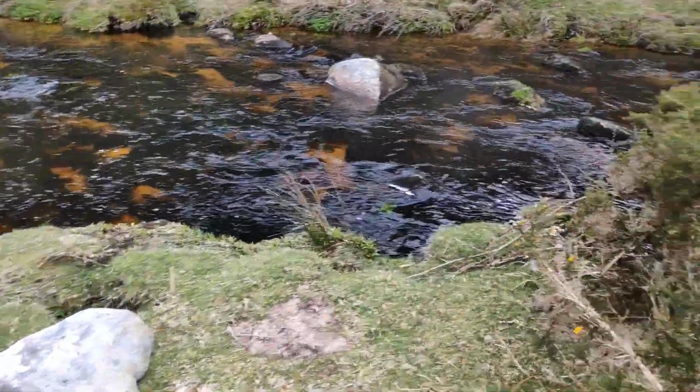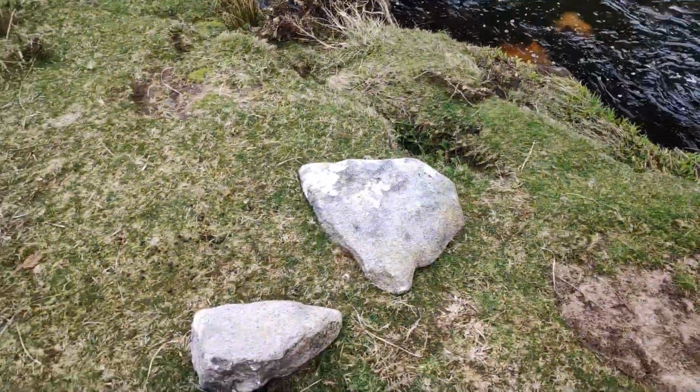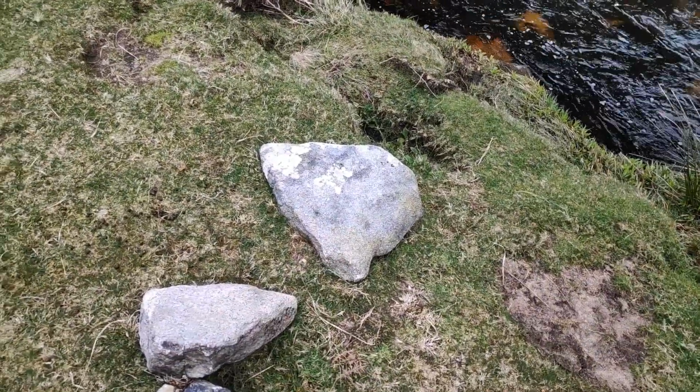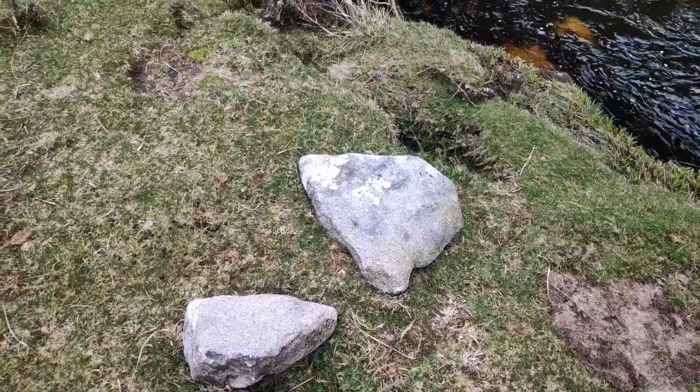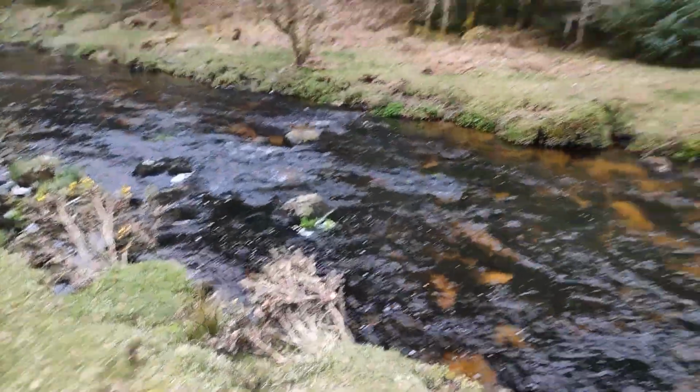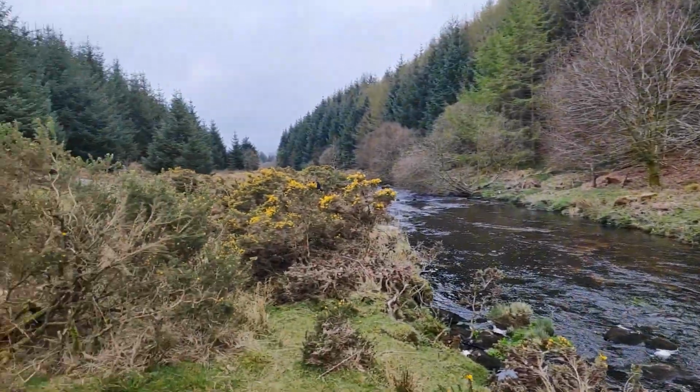We've got access to the river for water, washing up, etc. Someone's put a flat slab down there. That looks definitely like it's been placed there. Nice and flat for putting the twig stove on top of. Beautiful valley scenery. What more could you ask for?